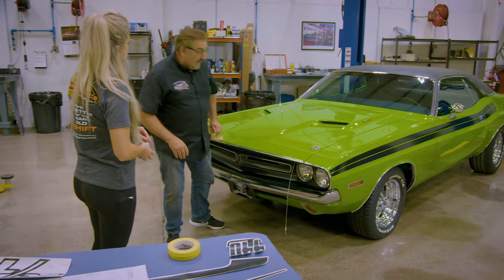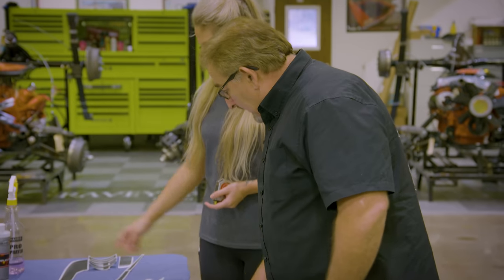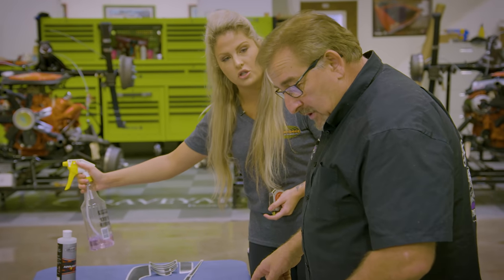This car has a lot of decals. Yeah. Doesn't it? 71, they really started getting, 70 and 71, they started getting pretty loaded up with that stuff. So are we going to use the application gel when it's time?